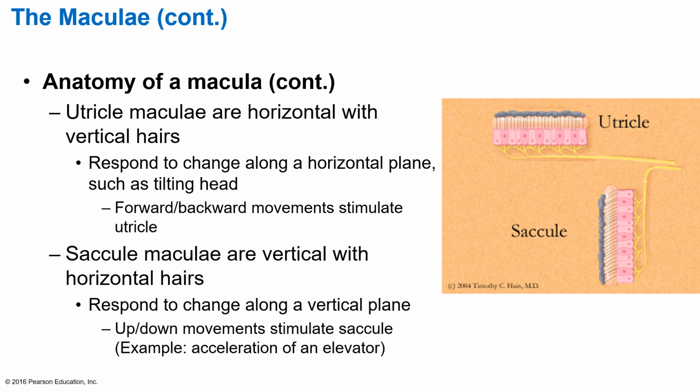The utricle macula are horizontal with vertical hairs. They respond to change along the horizontal plane, such as tilting the head. Forward and backward movements stimulate the utricle. The saccule macula are vertical with horizontal hairs, and they respond to changes along the vertical plane. So think of an elevator.